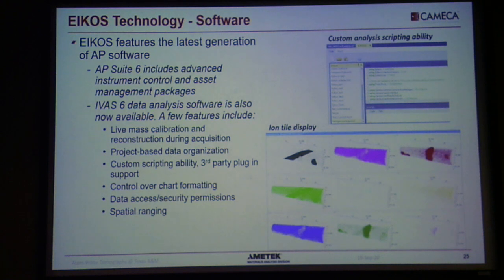And this Atom Probe Suite software encompasses the database for the generation of samples, but also for the acquisition of the runs, as well as the analysis, the post-processing of the data. So with this AP Suite 6, we do have the management of the systems, the management of the samples, and we also do have live calibration. And you can also, if you are a bit more advanced in Atom Probe, write your own code and plug it into the system. So this is really a good thing to do.